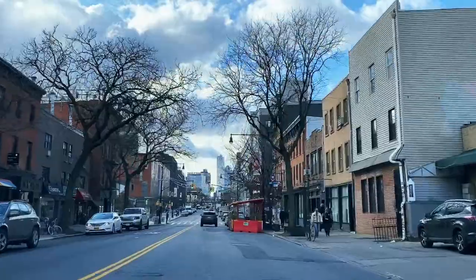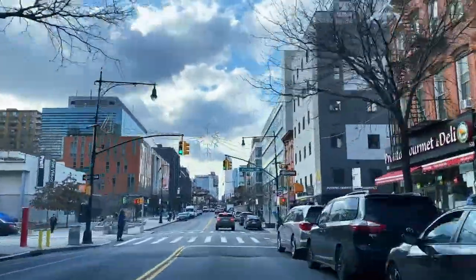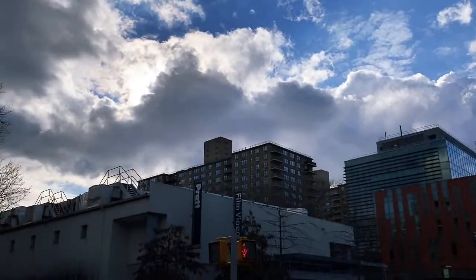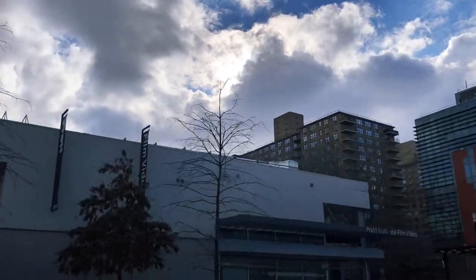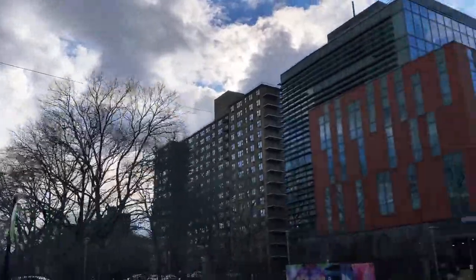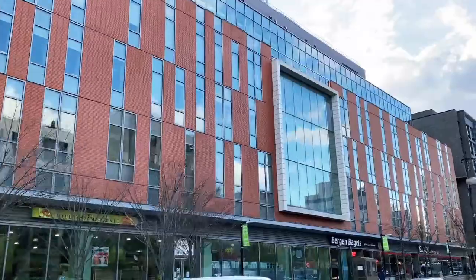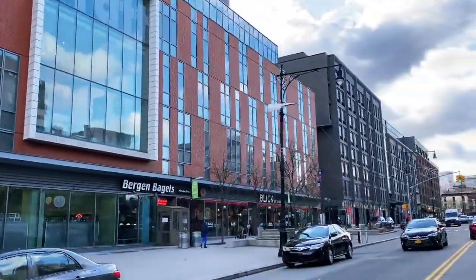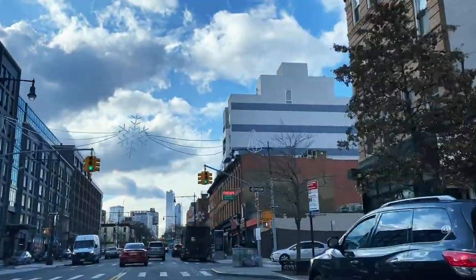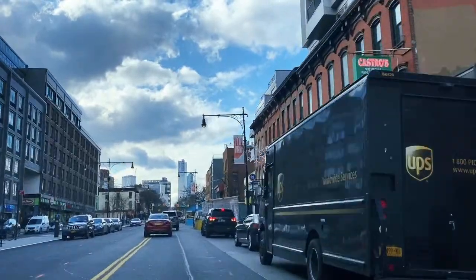Danicia says it is indeed gentrifying. Okay, thank you for letting us know, Danicia. So parts are indeed gentrifying. Here we have Pratt University. Mostly an arts university. And now we're passing into Fort Greene, which is indeed gentrifying, yes. I wish I could show you Pratt inside, but it's mostly a closed campus.